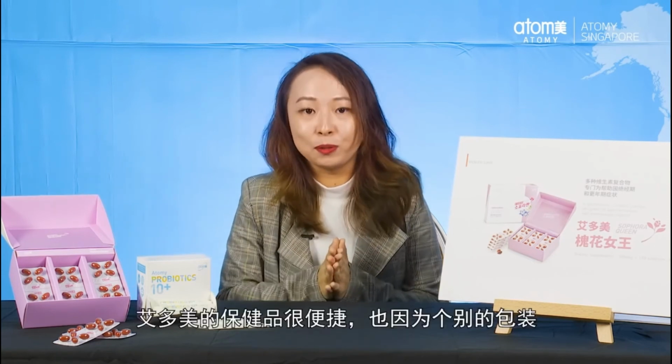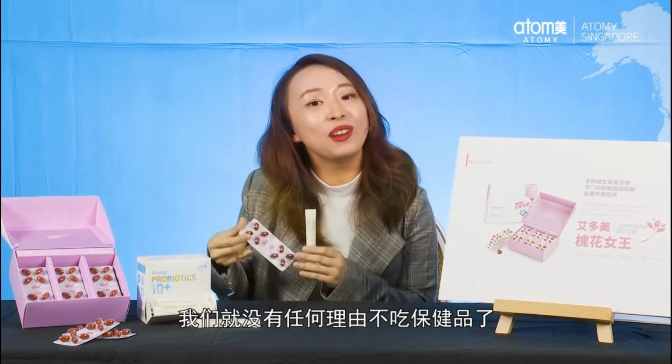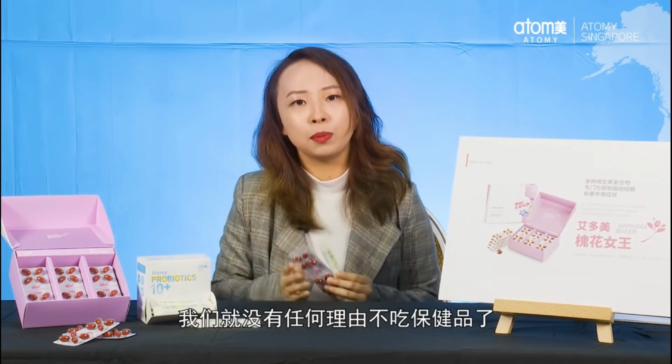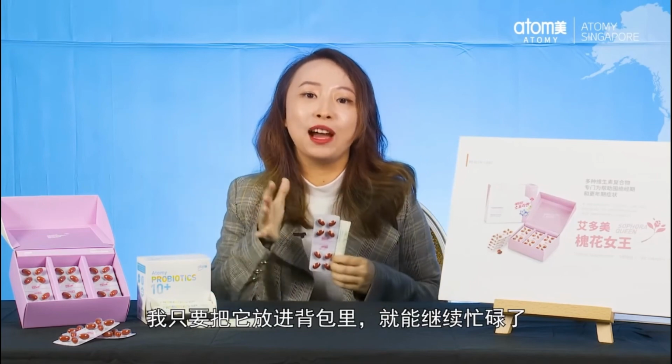So for Atomy's health supplement, they are really so convenient for us. It is individually packed, so we really do not have the excuse to say that we forgot to take our health supplement today because of how busy we are. This is the reason why I really love Atomy's health supplement. I can simply put them in my bag and just carry on with my busy daily schedule.